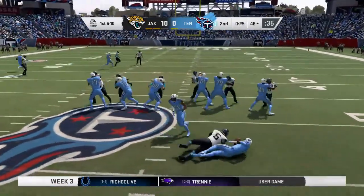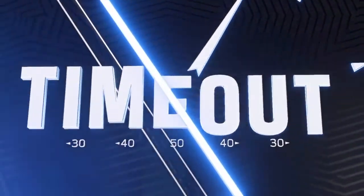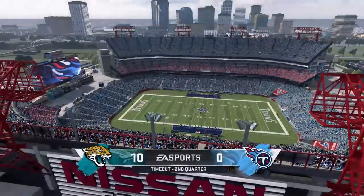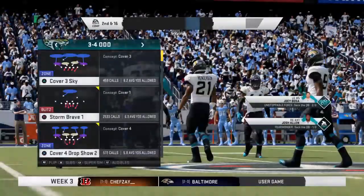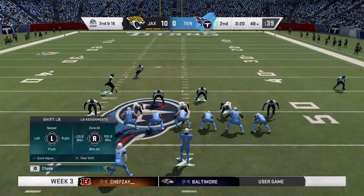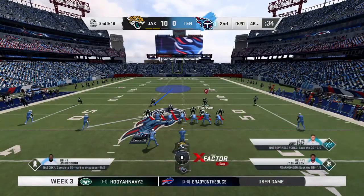Off the play fake, he'll look to throw. And they're going to get him. He's taken down for a sack back at the 47-yard line. Now the Titans will use their 3rd and final timeout, as the clock will stop with 20 seconds to go in the first half. Sacks, a growing theme in this first half.